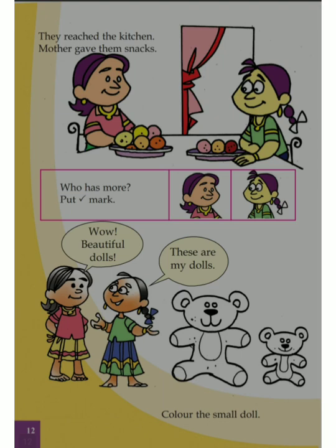So you can see with Tara there are 3 laddus in the plate. But in Meenu's plate there are more laddus. There are 5 or 6 laddus, isn't it? Do you like laddu? What is its taste? It is very sweet, isn't it?